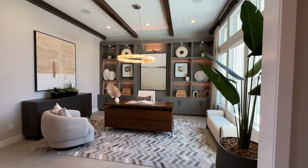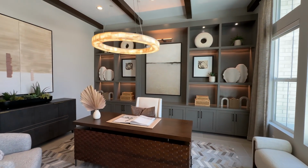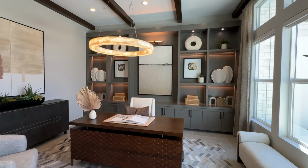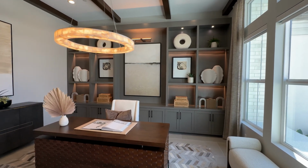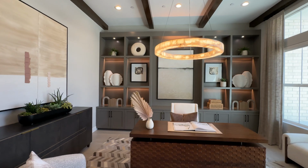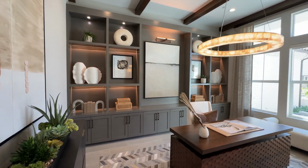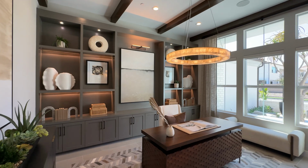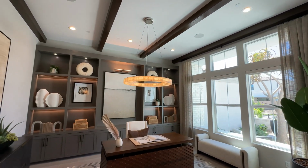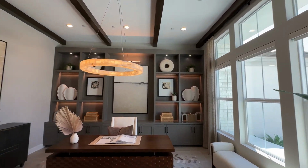You can use it as a flex space. I've seen people turn this into a gym. So there's a lot that you can do with this. They did a really good job on staging this as an office. I love the build outs that they went with. And if that's something that you're interested in, of course, Toll Brothers, you can talk about that when we get to the design center, and that's something that they can have built in for you. It is an upgrade, but I think it looks really good. I also love the wood beams that they went with in this particular room. Gives it that really nice Spanish contemporary feel to it.